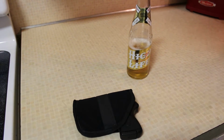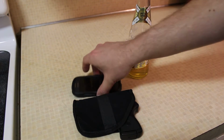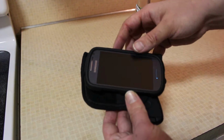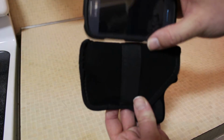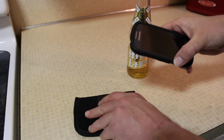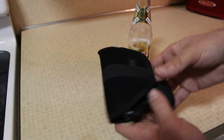Once you put this in your pocket, it's just like a wallet. It's actually smaller. Here's my cell phone. This is a small cell phone. It's about the size of a cell phone, as you can see. So you can easily stick this in your pocket. It's a little thicker than a cell phone, just by a little bit. But if you have a little in-the-pocket holster like this, you can stick this in your pants.